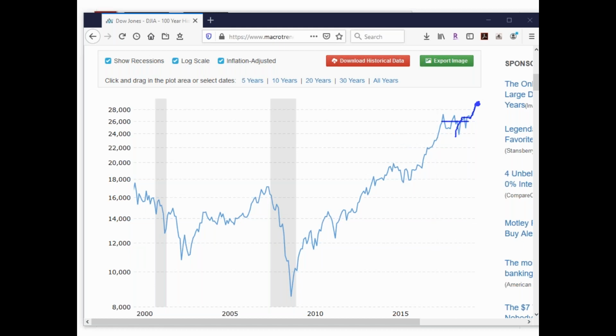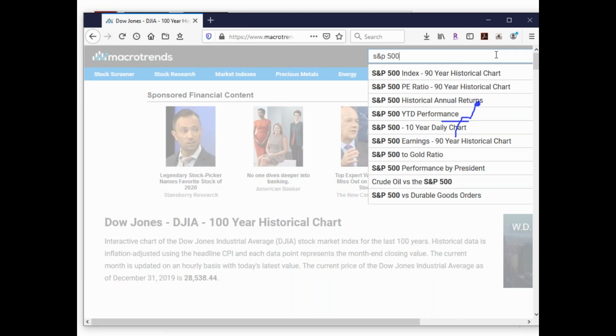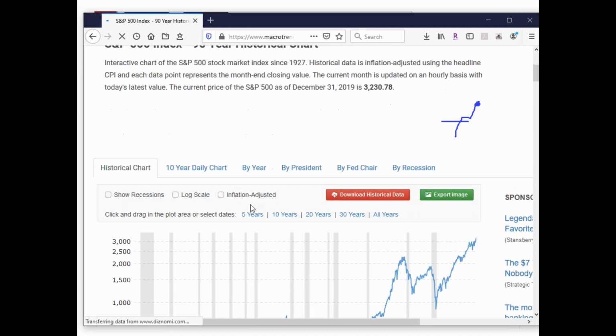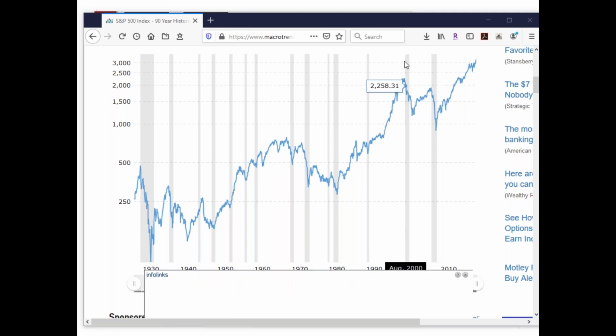I'll show you guys the S&P 500 here and the Russell. And then we'll go into some of these other markets too. So basically we're seeing a lot of the same sort of thing here. S&P 500 is actually a little bit slower than what we saw in the 90s. So we are seeing a little bit of a shift, but look at this high.